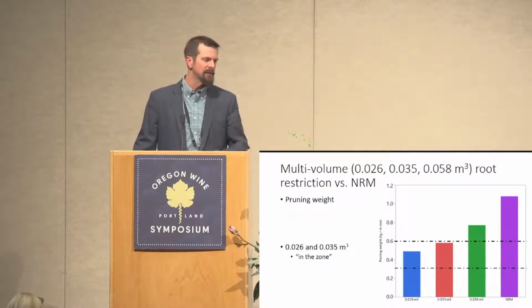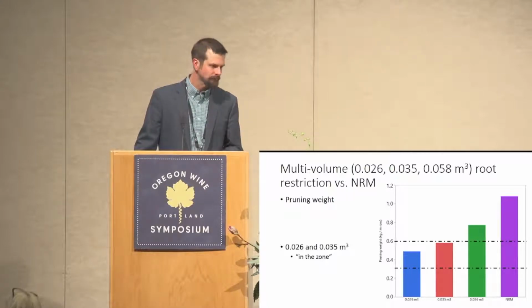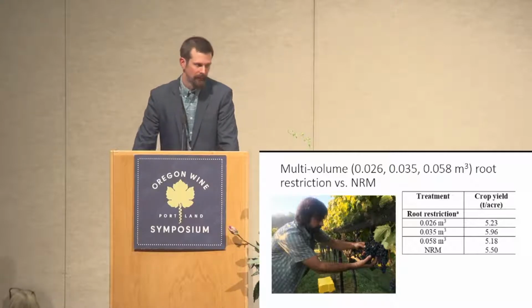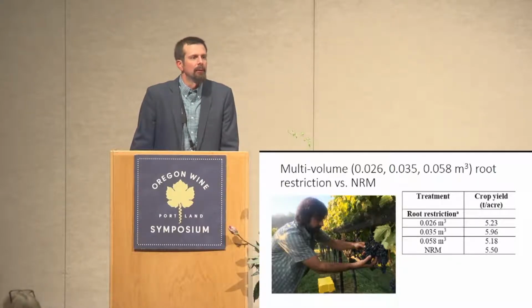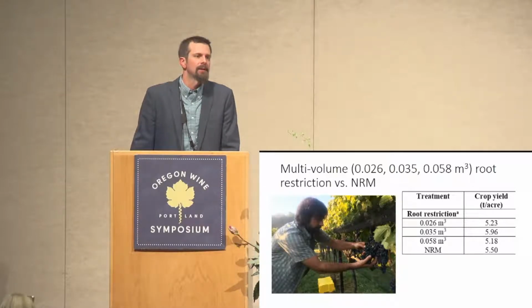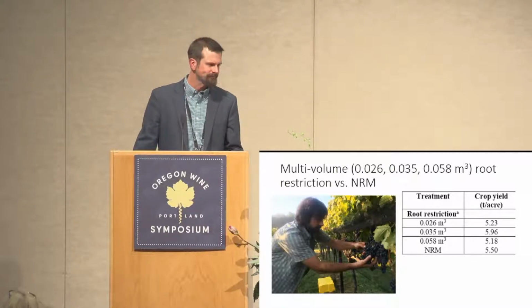So this nice linear response was nice to see. The more root restriction you had, the less pruning weight you had. Crop yield. This was a really encouraging response because crop yield was not affected by these. And so again, we're getting some really nice balanced canopies with the 0.026 and 0.035 meter cube volumes, but yet we're not reducing crop yield. And so that's a good sign, and we were happy to see that response.